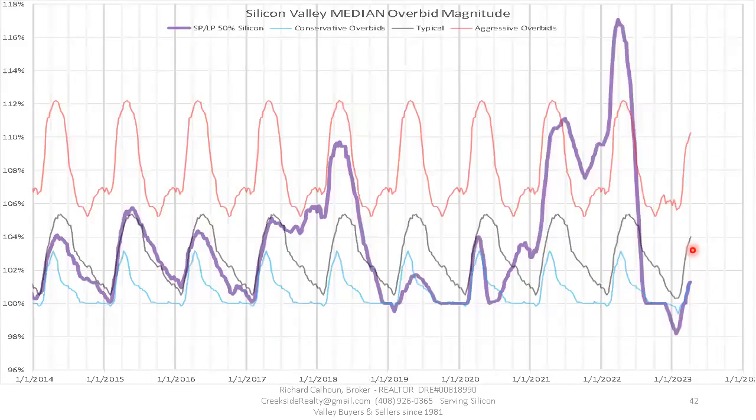This is the magnitude of overbidding. This is flipping over and finding out when the buyers actually come in. So now there's a 5-week delay. What we've been comparing to up to this point gives you an indication of what the market's doing right now. Now what we're seeing is what the market did 5 weeks ago, because we have to wait for the escrows to close. You can see that the coolest the marketplace is about 101.5%, and that's exactly where we are now.